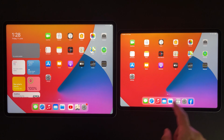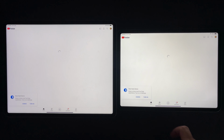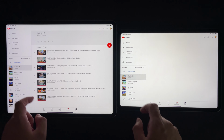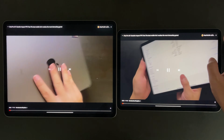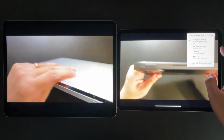No background apps running, and today we are going to do a proper battery life comparison between these two devices. I know many of you are wondering, the 12.9 inch has a larger battery, but it also has a bigger display and a brighter display, right? So today we are going to do a controlled test and tell you which one has the better battery life, and if you are deciding between these two, this might be helpful for you.